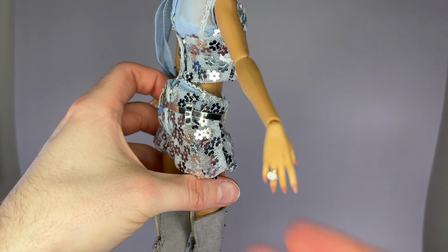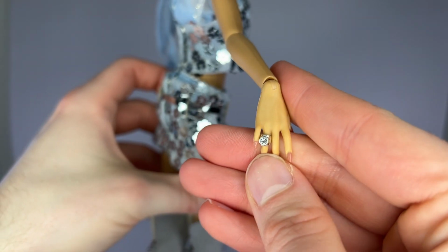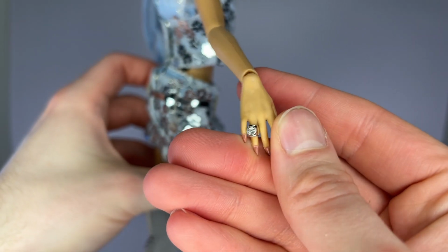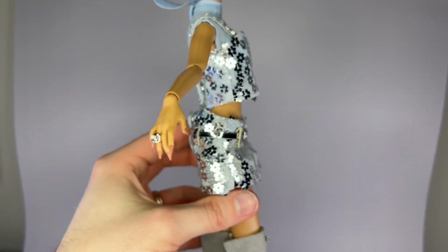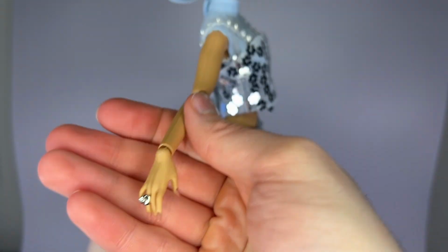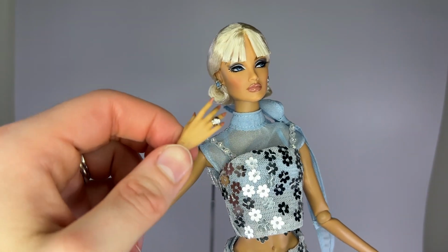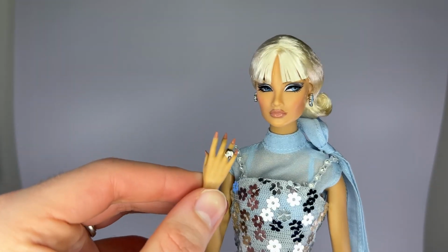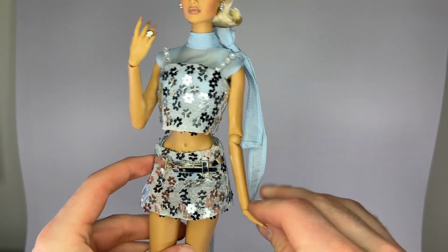And then she has this one, which is really pretty. It's this silver ring with like a rhinestone diamond situation in the middle. So pretty. Oh, and then she has the mauve fingernails, which I do wish were kind of a baby blue color, honestly. I know their thing is typically to match it to the lip color, but I do really wish they had been baby blue. Maybe that would have been too much, but I would have loved it.